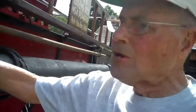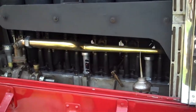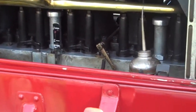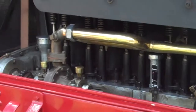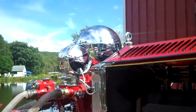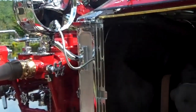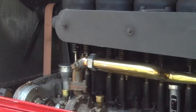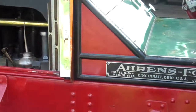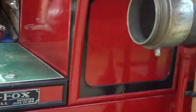But the engine itself was still working pretty good? Yeah. It was sold to me in running condition. It had no battery cables, no batteries on it. The battery box was gone, but the seller told me that he had a mechanic from the Chicago Fire Department work it over, so he felt he could sell it as being in running condition. But actually, you've got to put a couple of batteries on it. But that's about the size of it.